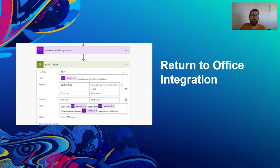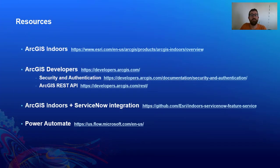So that was a look at the return to Office system from the back end and the integration between the two environments using HTTP web requests and the ArcGIS REST API. In closing, here's some key resources to learn more about ArcGIS Indoors, ArcGIS Developers, and Power Automate. There's also a really cool integration that's worth checking out between ArcGIS Indoors and ServiceNow, which is a cloud-based IT service management system for managing things like projects and tickets and incidents and requests. There's some really interesting integration components there that's worth a look.